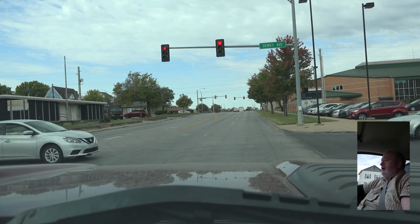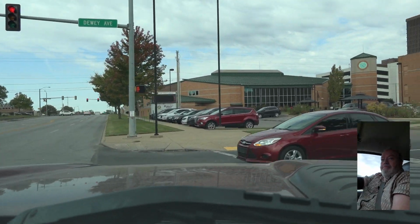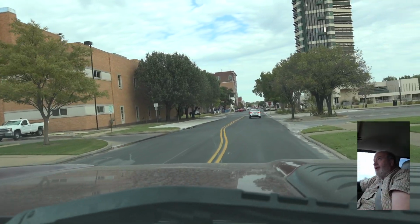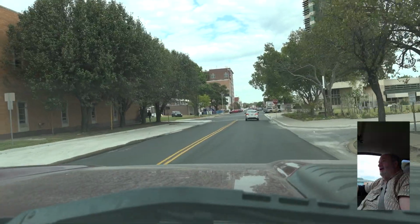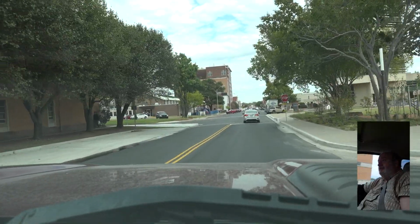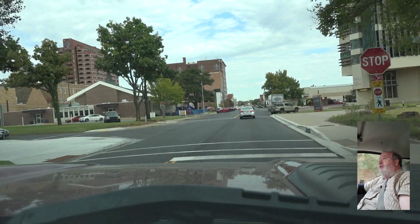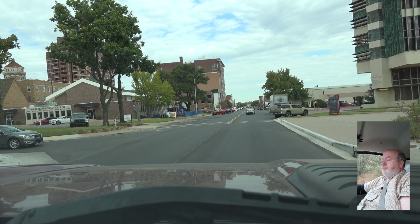As we turn right here on Dewey Avenue, this will take us right by the Price Tower here on the right, which is the Frank Lloyd Wright design building. There are no 90-degree angles in the building.